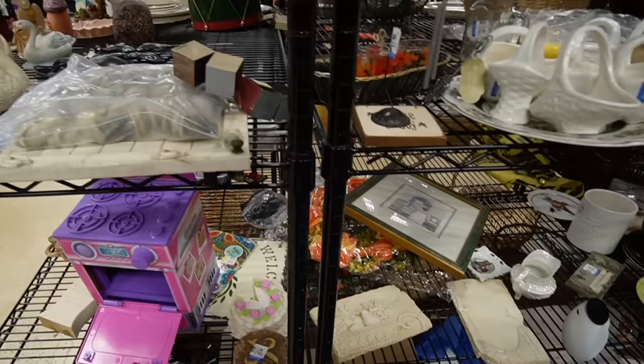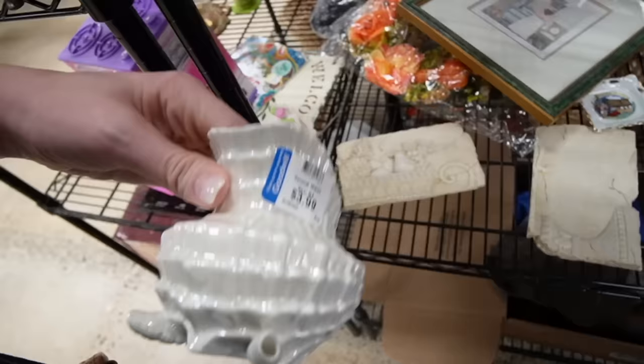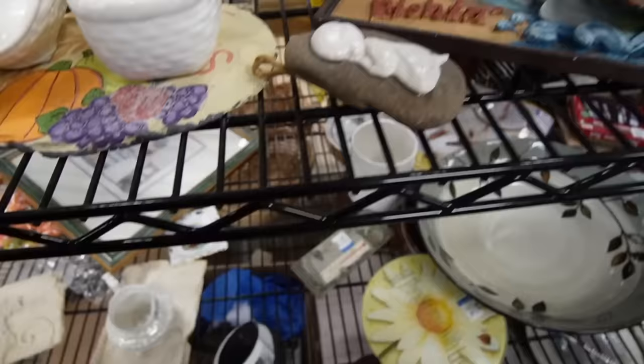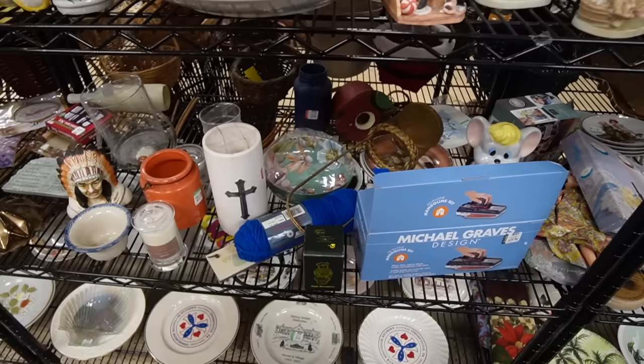Here we go. That looks interesting. It's Germany. $3.99. Ocean Grove. It is a souvenir. I think I'm gonna pick up this souvenir. We were just here last week, so I'm sure we're gonna see some of the same, but I'm hoping there's some new stuff on the shelves.